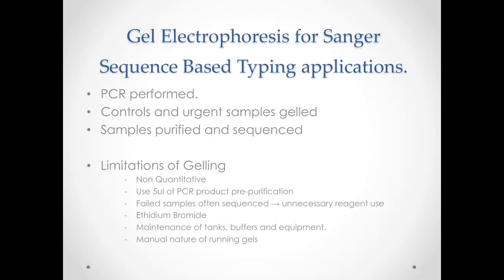At least 5 microliters of our PCR product pre-purification is required. If this needs repeating, it can obviously take into your sample volume and it can throw out any AMPure versus sample ratio at purification. It also does not account for any other errors that may occur at purification. As all samples were not gelled, failed samples were often sequenced, and this causes downstream unnecessary reagent use.